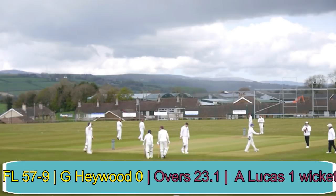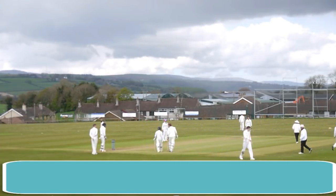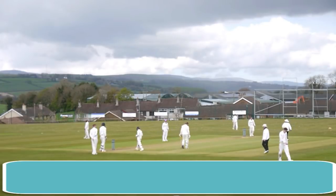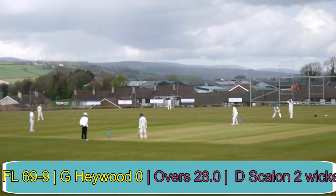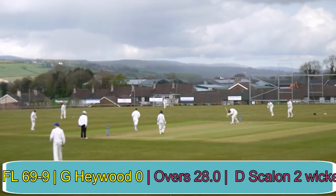And like I said, Adam Boyd comes in now. Adam and Adam at the crease. You know big Adam from small Adam, and that's how you can tell the difference. Or you can just look at the helmet colour as well. So it's going to be over 29 here. Fox Lodge now 69 for 9. They need one more to equal Donamana. It's going to be Davy Scallon running after Fox Lodge provided much resistance there for a couple of overs. He's going to run in very quick, and he's going to take Walker's.